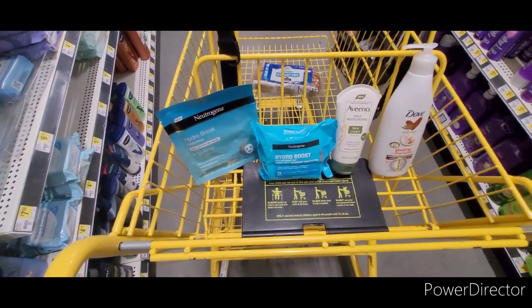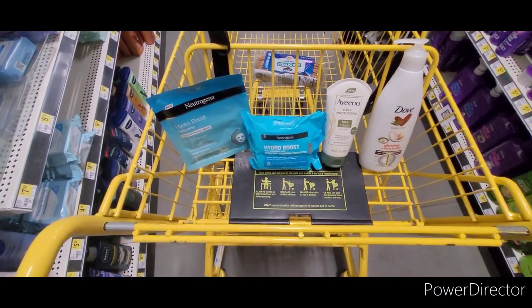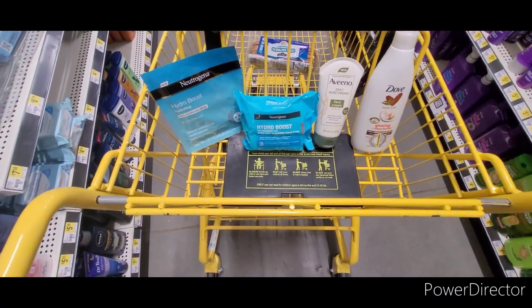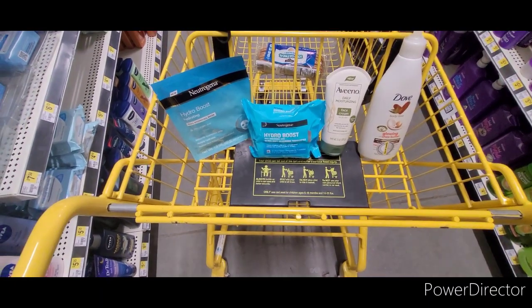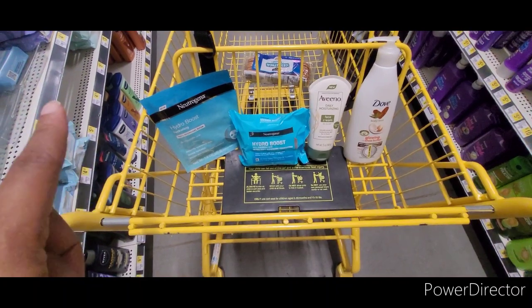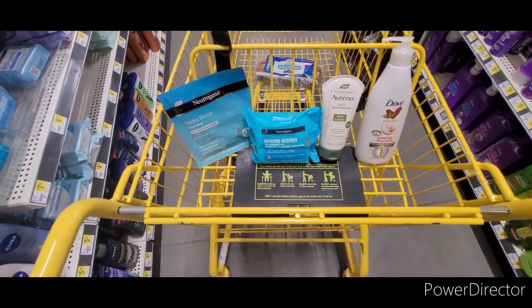I got the Neutrogena face wash the other day, so I haven't used it yet. So this right here would be a nightly routine. You see all this good stuff here? And of course, you're getting rebates for only the three items, not the face mask. But it's okay. So $8 back in return. Let's go get it.